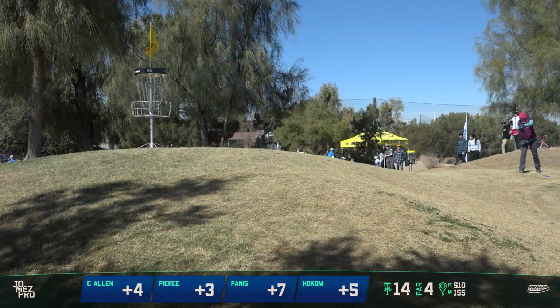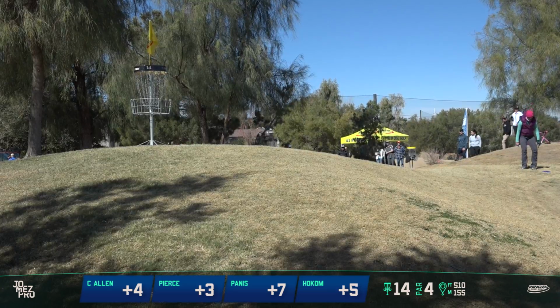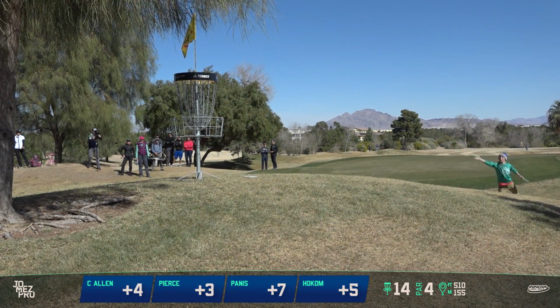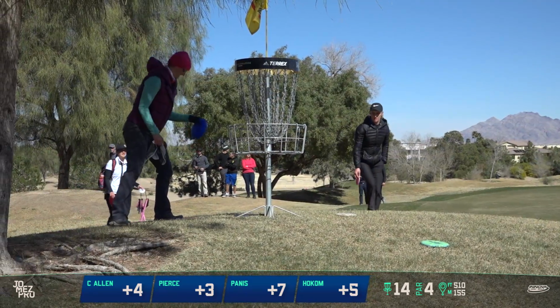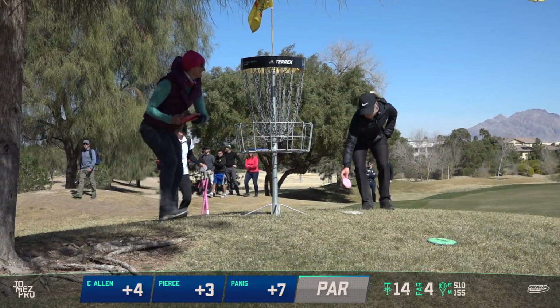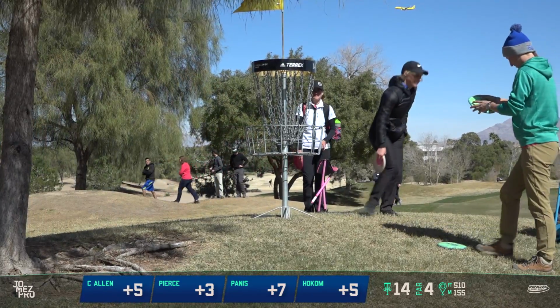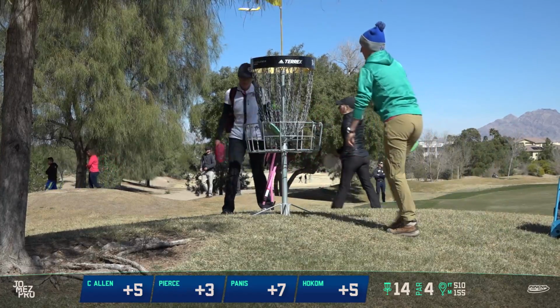Smart layup. This hole butts up to Tournament Central, so there's a lot of action behind the basket. A lot of action, a lot of noise, people warming up, putting, talking, clapping. You actually feel like you're finished with the round because you're back at HQ. But you still have 4 holes to go. There's one more little loop that goes out and back. It also feels like you have 2 hole ones. It's very weird. I agree.